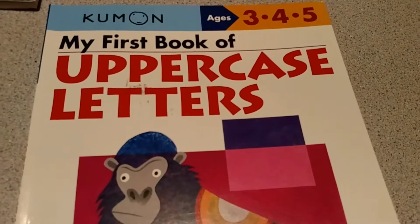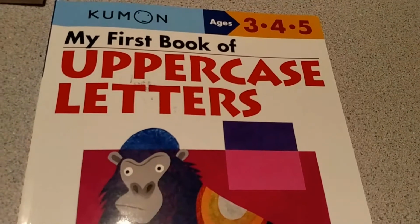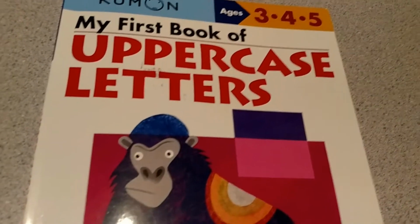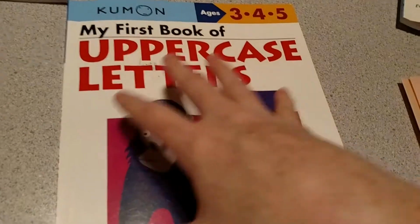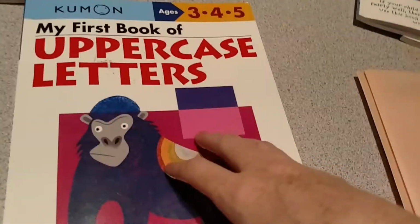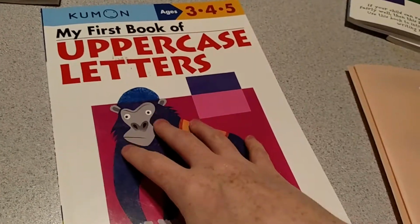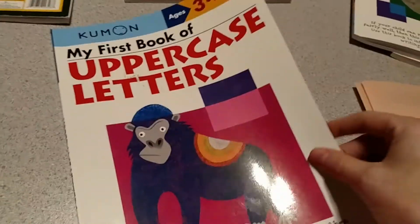I plan on doing about 4 of these this year. So we will do probably 2 of these books before Christmas and 2 of these books after Christmas. As far as the uppercase letters, she'll probably do uppercase letters and lowercase letters and then a couple more by the end of the year, just in this set of letters and learning letters.